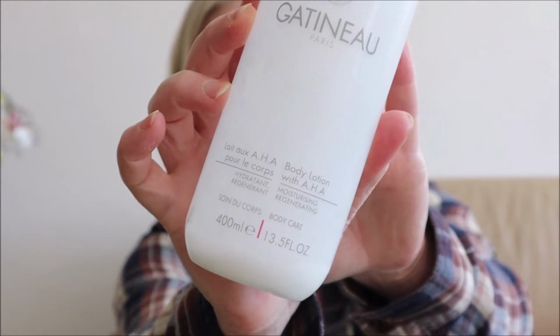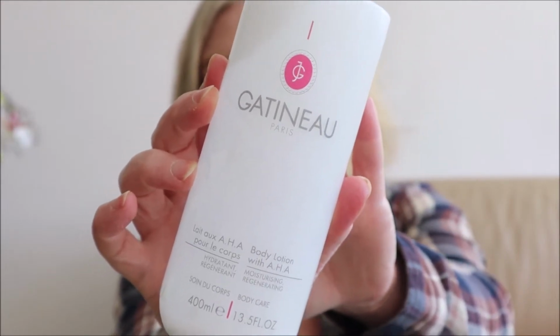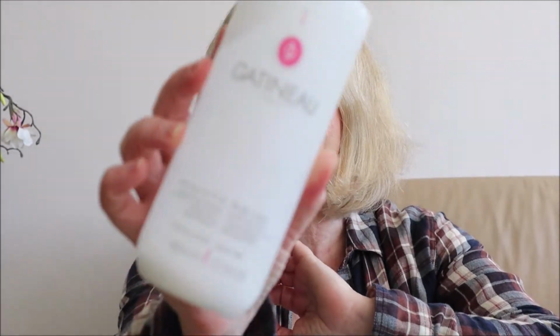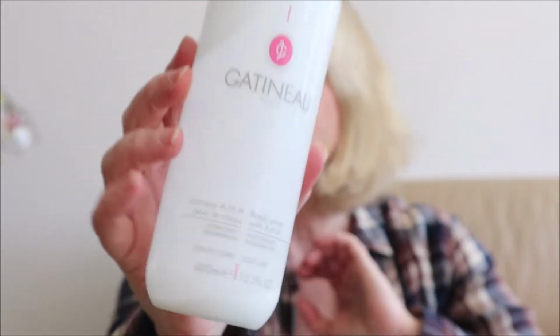I used up Gatineau body lotion. Wouldn't replace because it's not one of my favourite brands. This one has AHA in, so it exfoliates as well as giving you moisturiser for the body. It lasted me, because I didn't use it all that often, a couple of years. But I think that for my skin there are better brands out there that I'd rather use than that one.